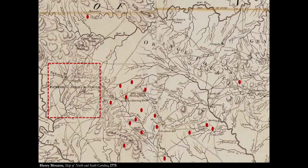And it's why it was known as the Quaker Crescent, because you had such a wave of Quaker migration coming into Piedmont, North Carolina, and in the middle of all of those dots with all of those different meetings is present-day Guilford County, where the large city of Greensboro is located.